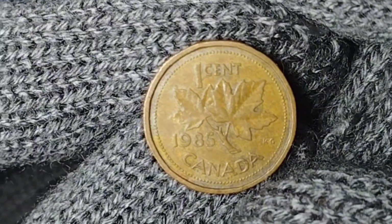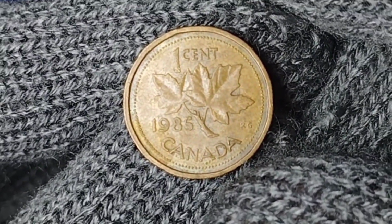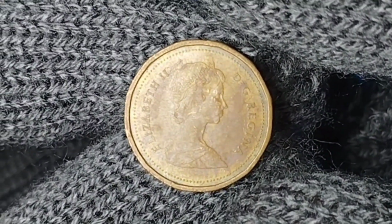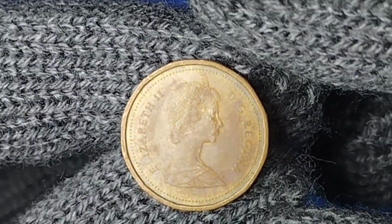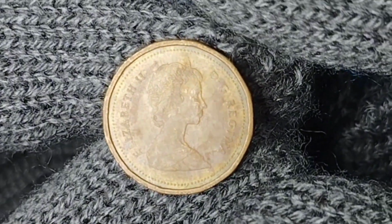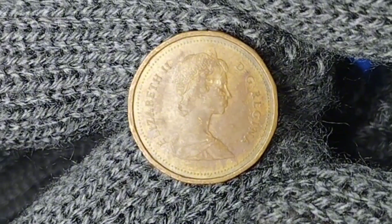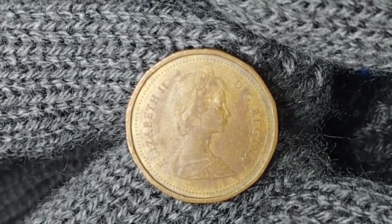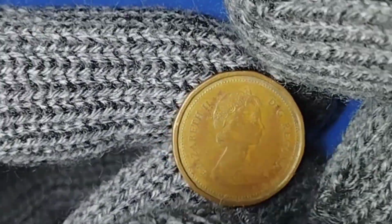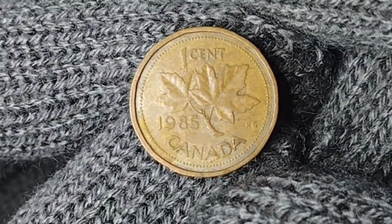Country: Canada. Period: Queen Elizabeth II, 1953 to 2023. Currency: Canadian dollar. Coin type: circulation. Coin denomination: 1 cent. Currency rate: 1 cent equals 0.01 USD. 1985 ruler: Elizabeth II. Composition: bronze. Edge type: smooth. Shape: 12-sided. Alignment: 0 degrees. Weight: 2.5 g. Diameter: 19.1 mm. Thickness: 1.45 mm. The Canadian 1-cent coin, also known as the penny, has a long and rich history.